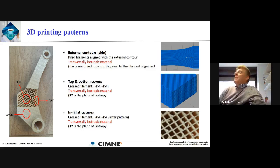Okay. The question is that if you look at this printing pattern, you can understand that typically all of them can be treated as transversally isotropic materials. In this case, it's very obvious because you have the double crossed filament generating an almost isotropic plane aligned with the table, and then orthogonal to the table, you have a different kind of properties. So the isotropic plane is the XY plane, and the building direction is the different one.